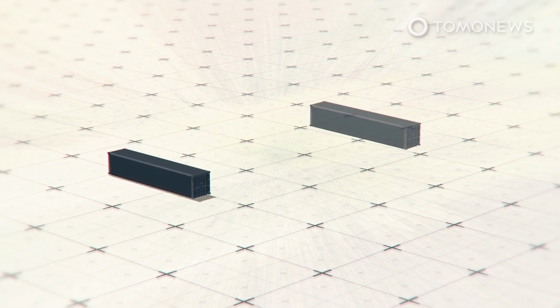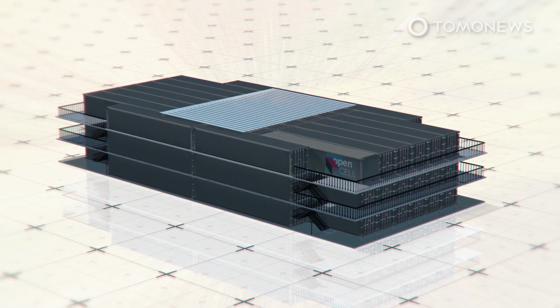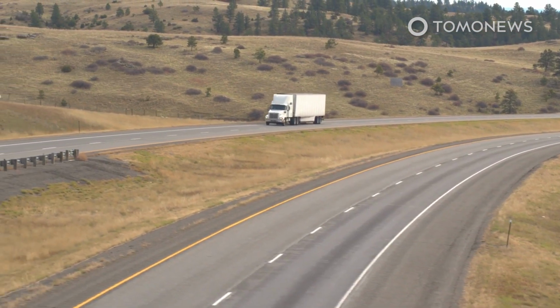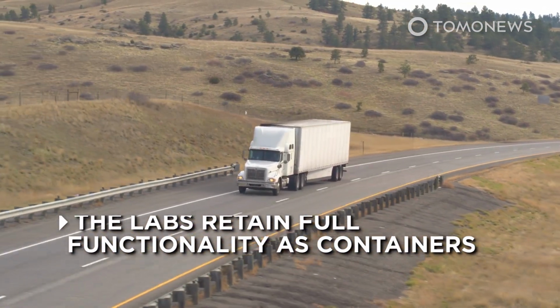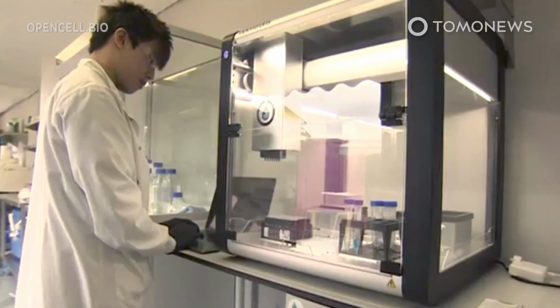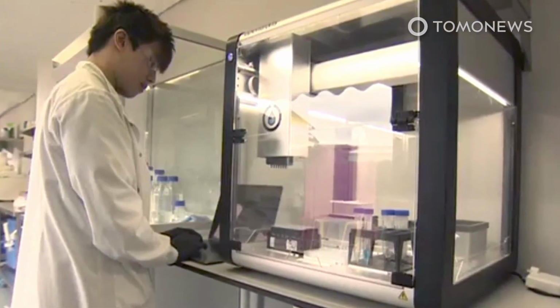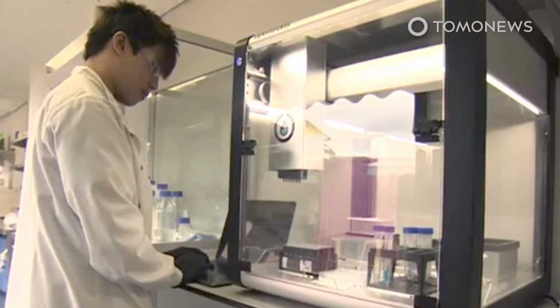The labs could be scaled up by stacking as many as 39 units together to form a large-scale coronavirus diagnostic center. Writing in a news release, King's College London notes the labs retain full functionality as containers and could be shipped globally. Most of the equipment used in the containers is off-the-shelf technology, while the open-source design is up for grabs and available to contributing collaborators.